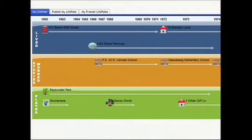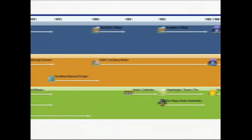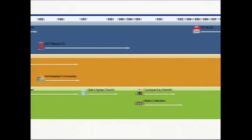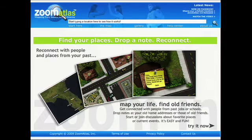And then take every note, and why don't you weave it into a history? So every user that posts notes at locations actually is building a personal timeline, and display that timeline as a life path that you can share with your friends on Facebook. That's the vision of ZoomAtlas. That's what we started 2 years ago, and that's what gets us to work every day. Thank you.